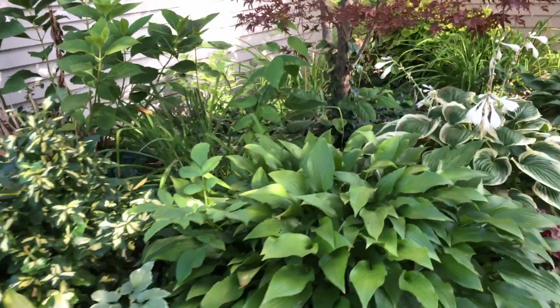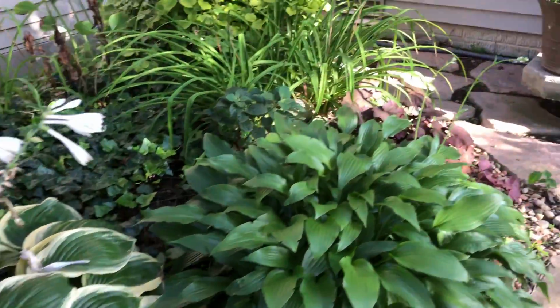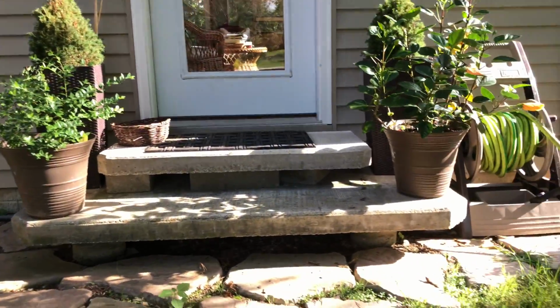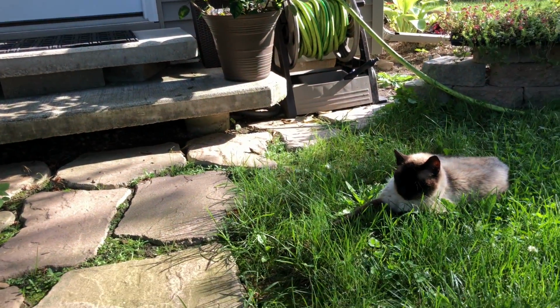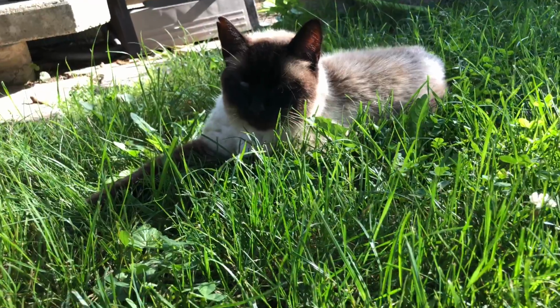And literally, we could just keep walking around my home here in Northwest Ohio because I have gardens in just about the entire landscape. Actually, I think it is all the way around my house. Boo would know. Right, Boo?